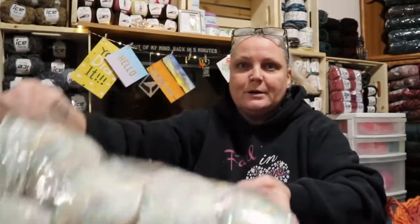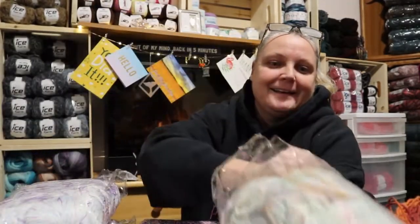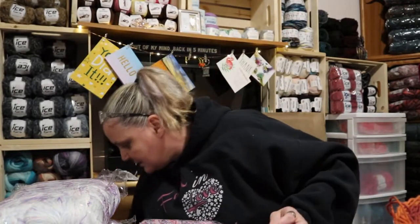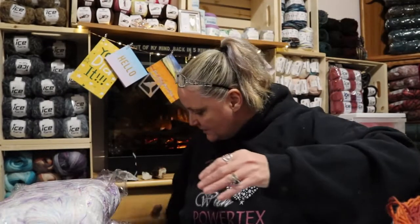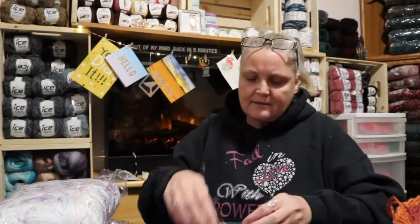I'm running out of room. Okay. Oh, I did get some more rainbow. I'm gonna have to get some of this out of the way here. Okay, this rainbow, did I have this rainbow before? I think I had this rainbow before, and I think I made a cowl and hat set out of this.